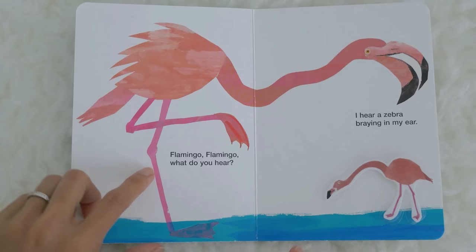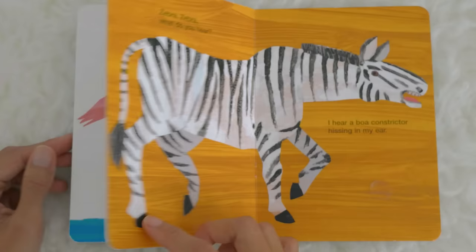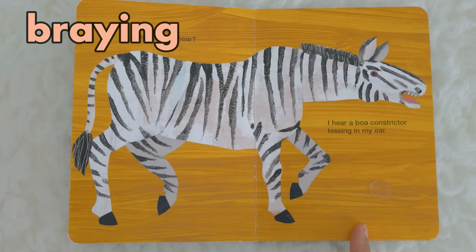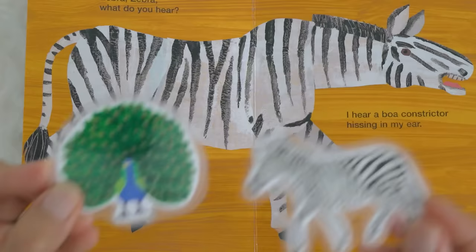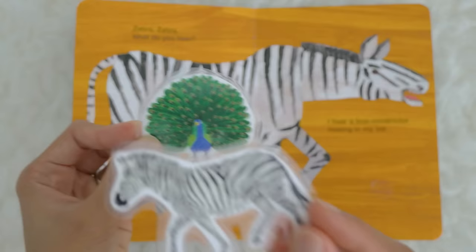Let's read it. Flamingo, flamingo, what do you hear? I hear a zebra braying in my ear. The zebra makes a braying sound like this. Which of the two animals makes a braying sound? It's the... Do you know? It's the zebra. So the zebra makes a braying sound.